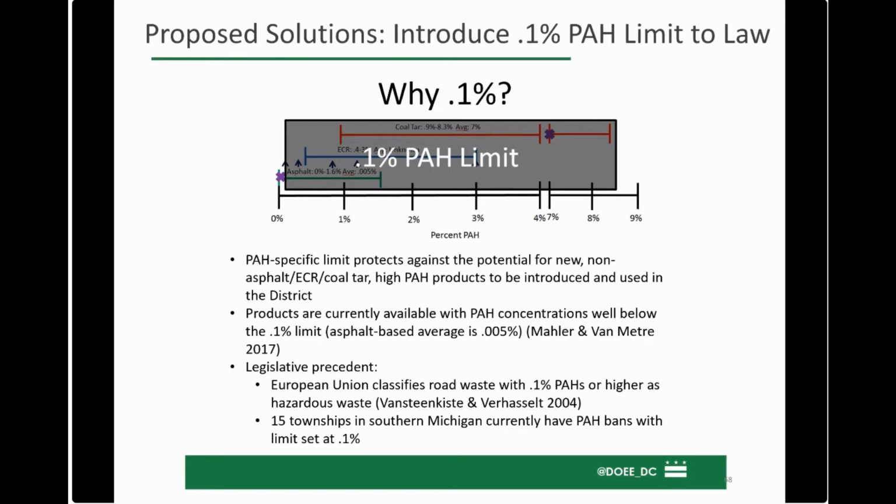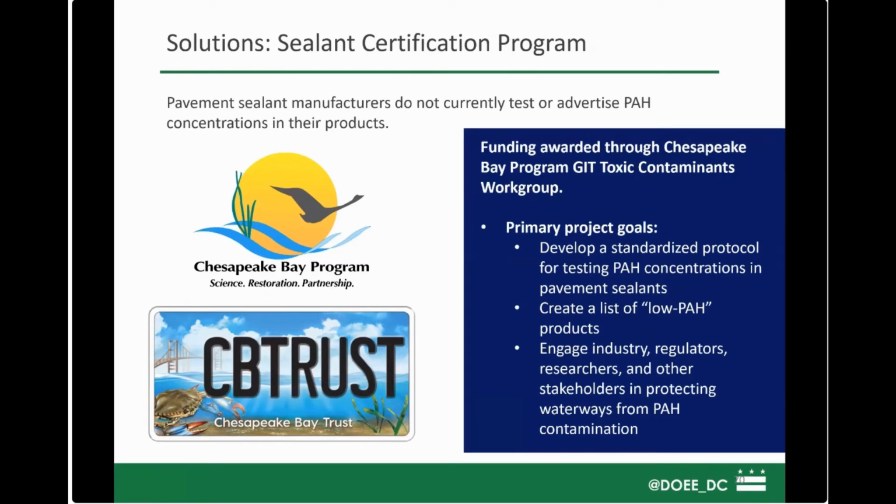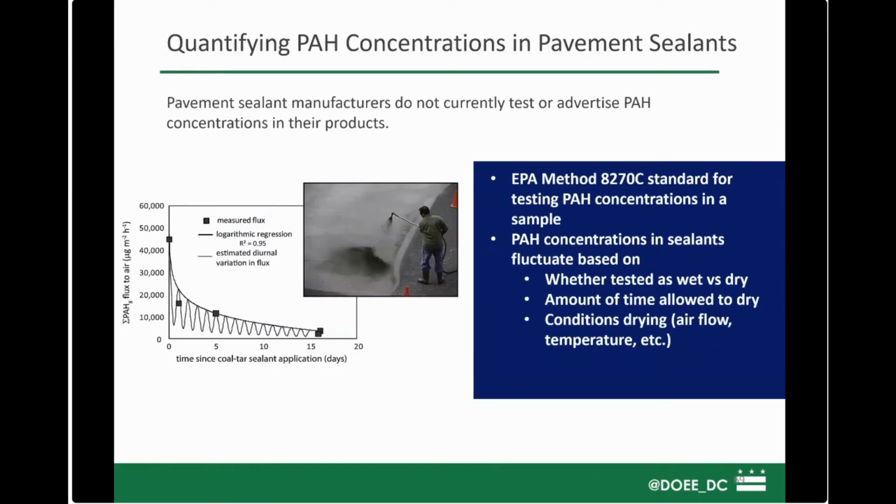So really quickly, now that we have the legislation passed, which was a success in itself, DOEE had to think through how to actually enforce this requirement, which isn't as simple as one would hope. Enforcing the ECR components is pretty straightforward because, as I mentioned, the CAS numbers on the material and the MSDS clearly identify what is ECR, what is coal tar, what is asphalt. The challenge really is the PAH concentration limit.